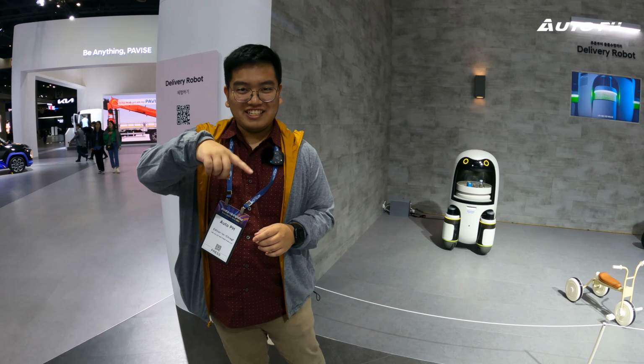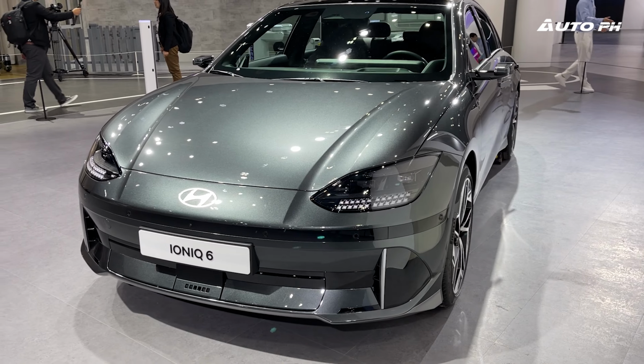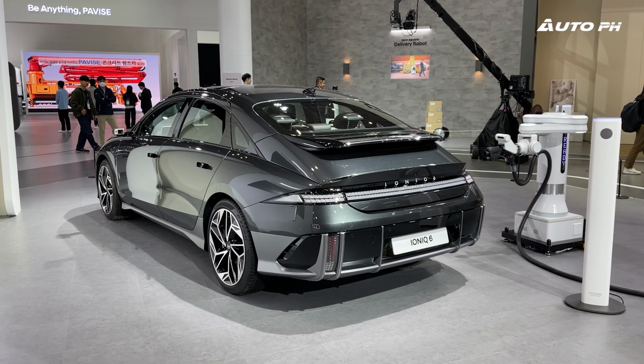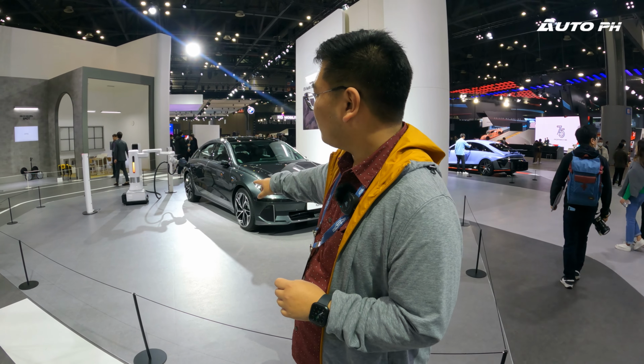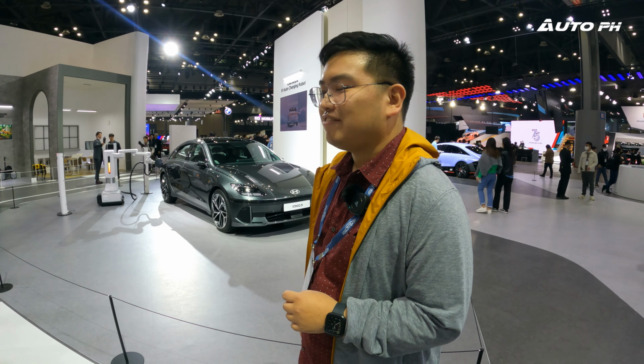Then right across it, let's turn around, we have here the Hyundai Ioniq 6, which we recently saw in Bangkok and looks really, really nice. Hopefully we'll see it in the Philippines again. It also charges on its own with this other robot over here. It just automatically plugs it in, so that really helps a lot for sure.